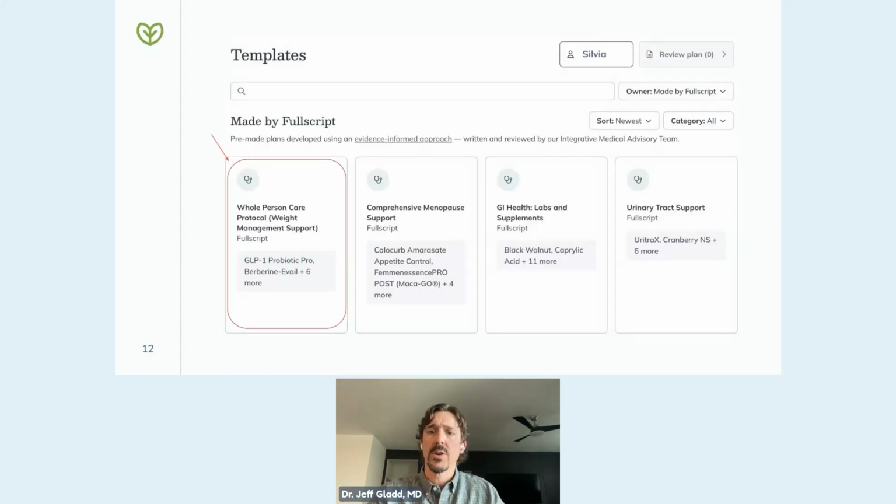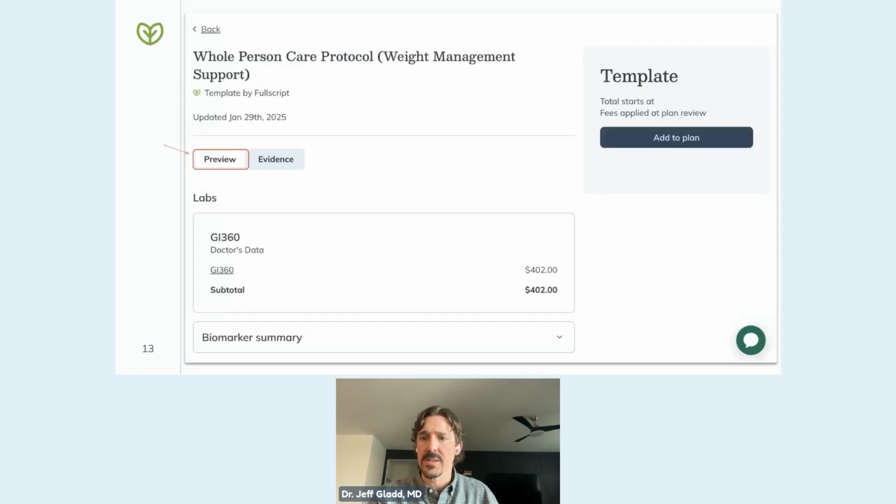And so here, when you're in the templates page, you can either search for the whole person care protocol, or you can use the filter and choose protocols made by Fullscript. You're going to see right here in the top left the whole person care protocol, which we're talking about today for weight management support, sitting right there. In one click, now you queue up that as part of Sylvia's treatment plan.